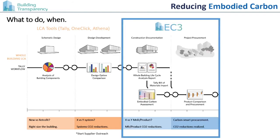What we couldn't find when I was at Skanska looking at this 2 years ago, Skanska is a global construction company, we were trying to figure out, once all those good early design decisions had been made, how do we actually take that? If we know we're building a building out of concrete and steel with carpet tile and ceiling tiles, and things like that, how can we actually look at each of those materials and specify and procure the lowest carbon options? There wasn't really a tool that was doing that that we could find, and that's really where we see EC3 filling a gap.